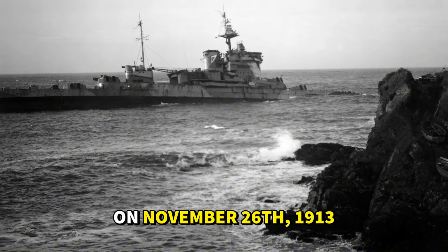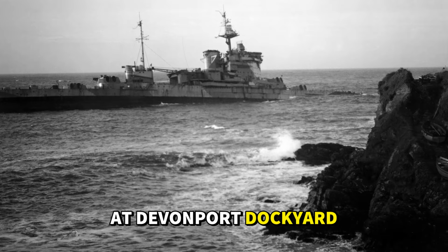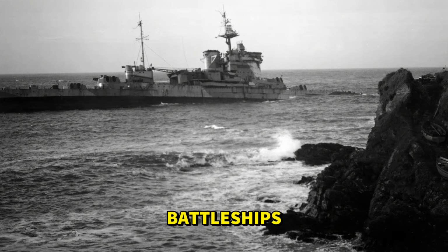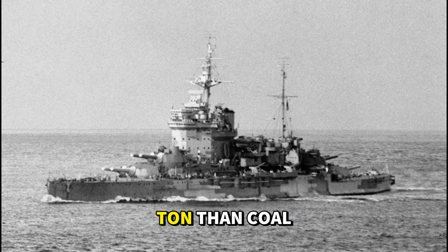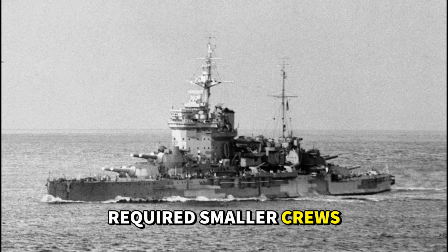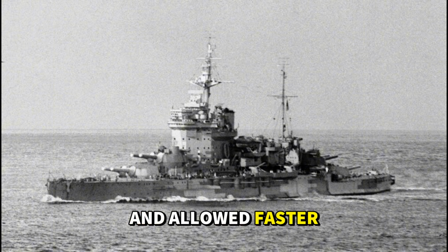Warspite was launched on November 26, 1913, at Devonport Dockyard, one of the Queen Elizabeth-class battleships that represented the cutting edge of naval design. She displaced 27,500 tons, mounted 8 15-inch guns in 4 turrets, could make 24 knots, and burned oil instead of coal. This last feature was revolutionary. Oil fuel provided more energy per ton than coal, required smaller crews for handling, and allowed faster refueling.